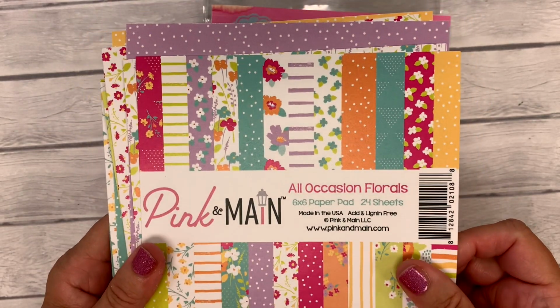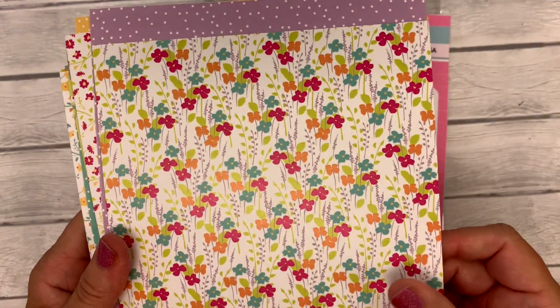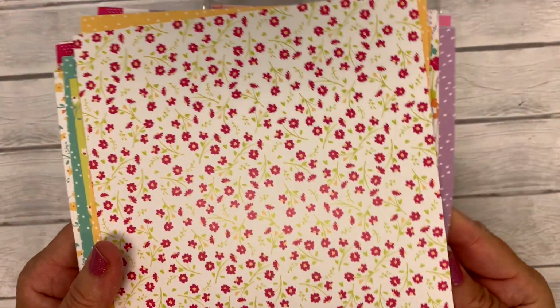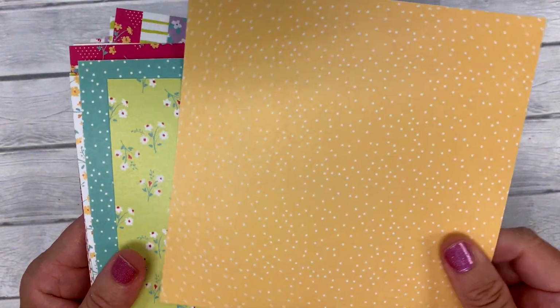So let's quickly go through the patterns in this. We've got some pretty florals, lavender dots, some little petite flowers, some yellow dots.